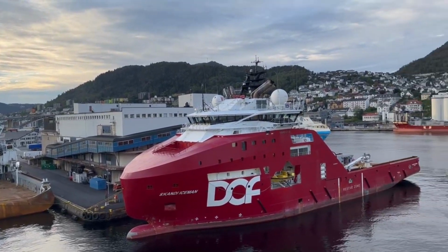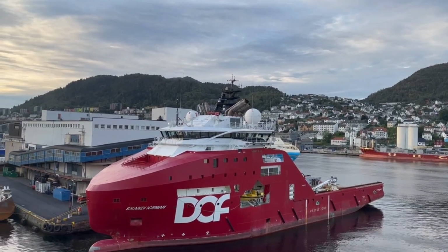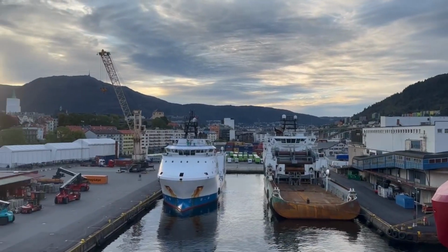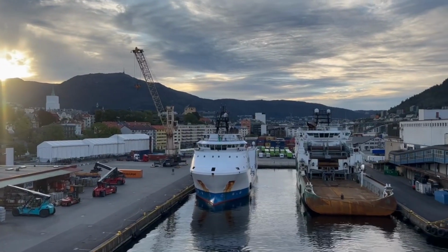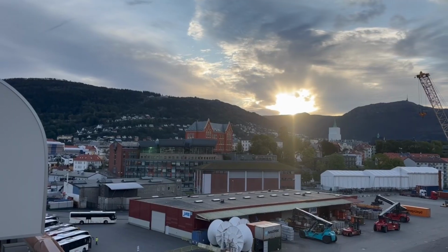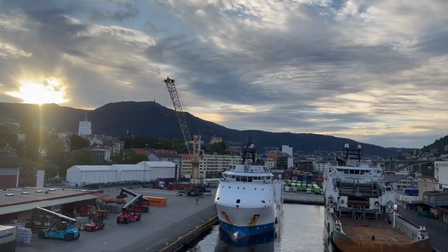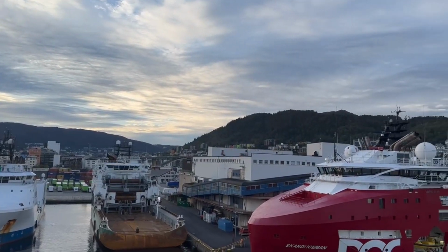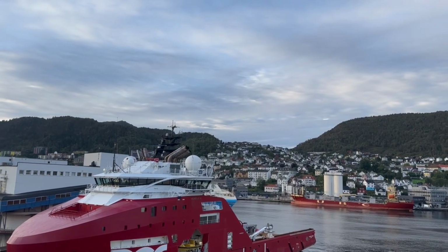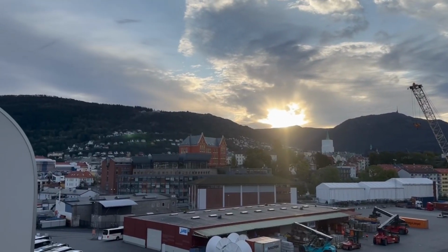Well, this is kind of cool. I mean, it's not picturesque as far as nature goes, but kind of cool industrial vibe going on. I hear that Seattle and Bergen are sister cities, and I can see why. It's kind of cool. Looking forward to checking it out. All right.